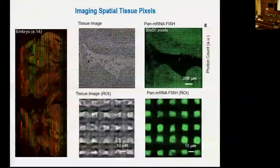The validation data we have shown is that we use pan messenger RNA FISH to visualize the individual tissue pixels. We eventually are able to sequence with spatial resolution. We found we can get very nice 10 micron pixels, as shown here if you zoom in. Interestingly, after we process the tissue with our barcoding approach, it shows some topological features. Even under an optical microscope, you can see where your individual pixels are located on the tissue.